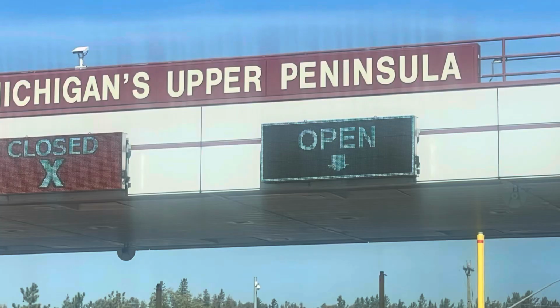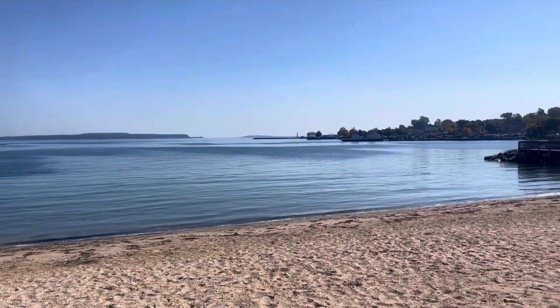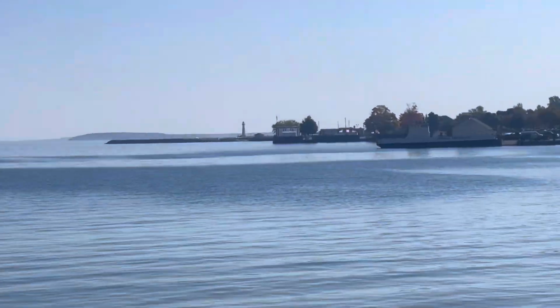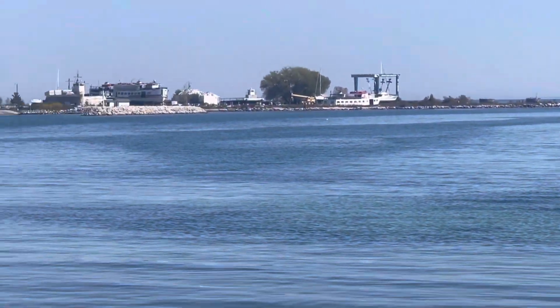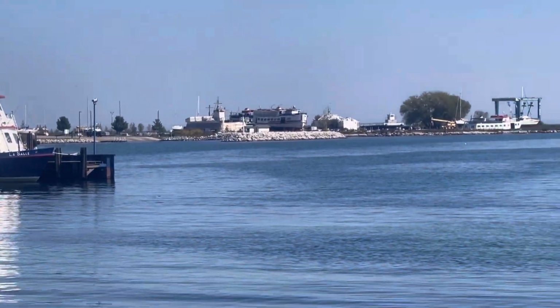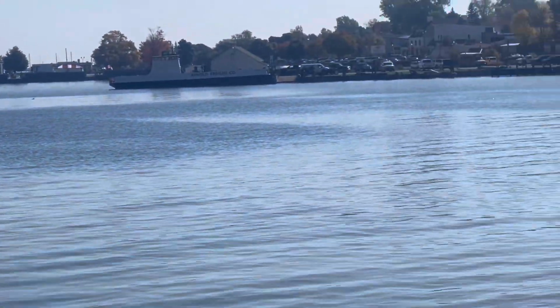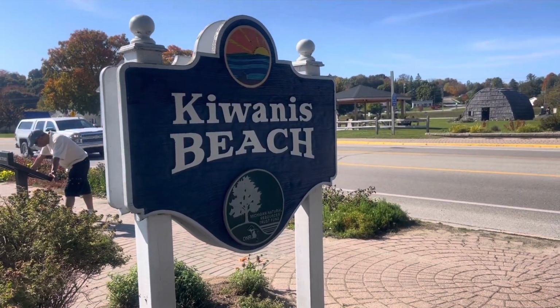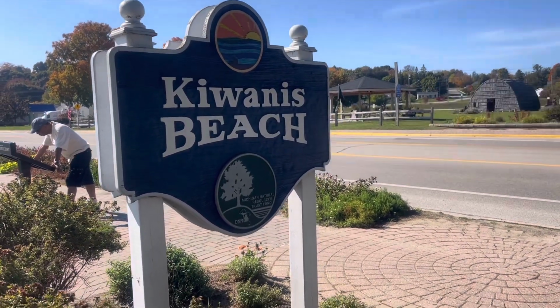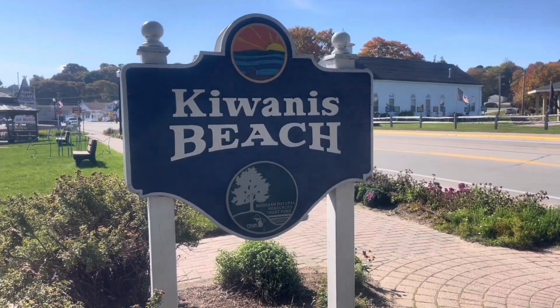So we've crossed over the bridge. We're officially in Michigan's Upper Peninsula, and it is absolutely beautiful. It's located on one of the 5 Great Lakes. This is Lake Huron. The water is very crystal clear and blue. And this was a perfect day to be up here on the island because Michigan can get cold, as you may or may not know. But this was a nice day. It wasn't a beach day, but it was nice. But we did walk around and have a good time. It was a sunny day.